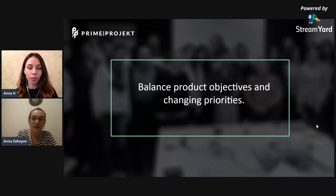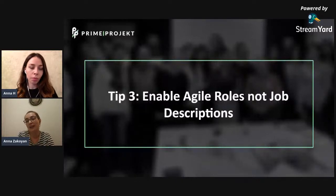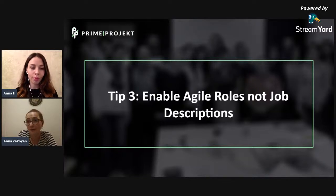Okay, so tip number 3 is about enabling agile roles and not job descriptions. Here we are shifting from the product part and entering more the HR and people operations part. But again, as I mentioned in the beginning, business agility is not only about product development, it's about the whole organization and its adaptivity. So this tip is really important here because we have seen, Anna, you can confirm this, so many situations where people really do not know what they are doing, or they just say, this is my job description and that's it. I'm not going to do anything else. So roles are really something that you should take care of.